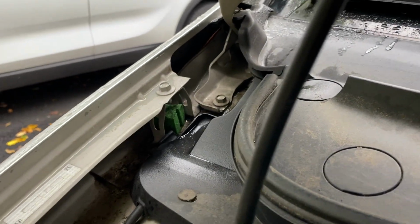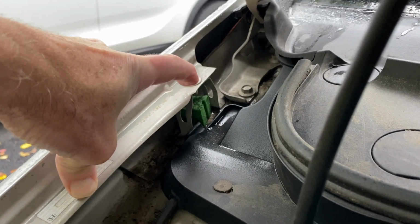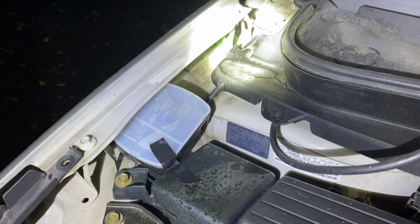All right, so I know I showed this to you, but over there, hopefully you can see that. I put a little biscuit there down in just a little tiny part of the frame that supports the sidewall of the car and the hood, or the frame, I should say.